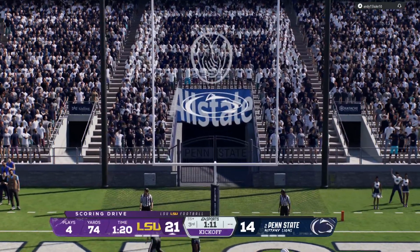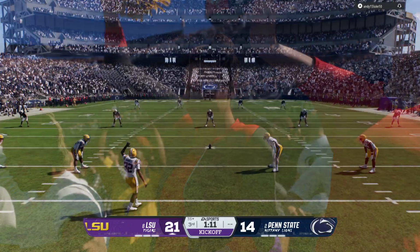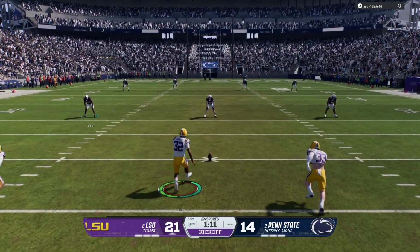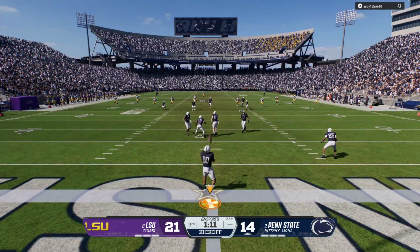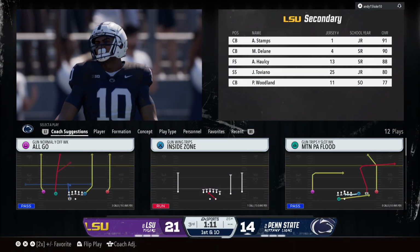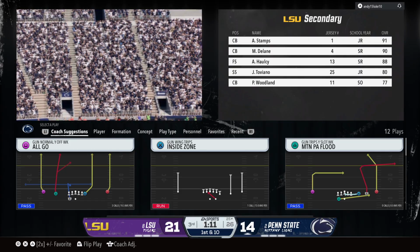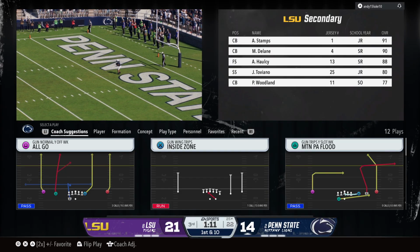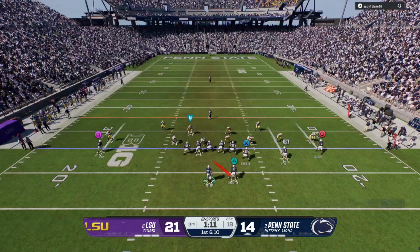And with the extra point, the score is now 21-14. Quick work on that scoring drive, just 4 plays. Kickoff unit on the field, and this defense will be called on to protect this lead. And it'll be a touchback. The ball will come out to the 25-yard line. He'll put this one in play. First snap of the drive from the 25.